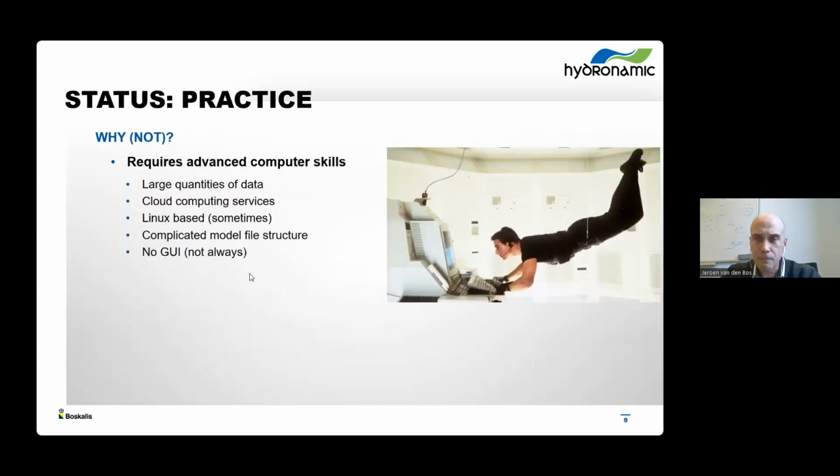And why not? Well, the main reason perhaps is it does require quite advanced computing skills. You're working with large quantities of data. You may have to go for cloud computing. It's all Linux based, and you may not be familiar with that. The models are, say, in varying degrees of user friendliness, depending on which model you choose. There may be a manual, there may not be a manual, maybe a graphical user interface, there may not be. It's not really off the shelf, plug and play, and start playing with your results. So it requires quite a big setup.